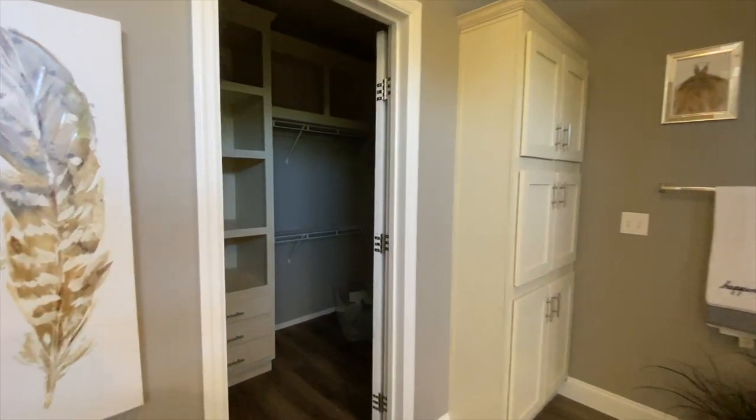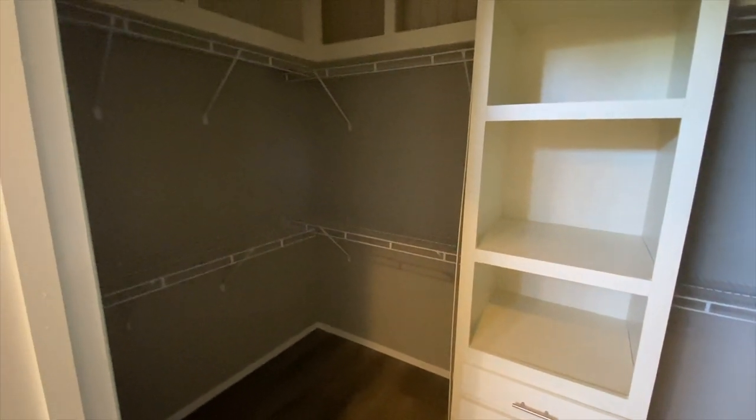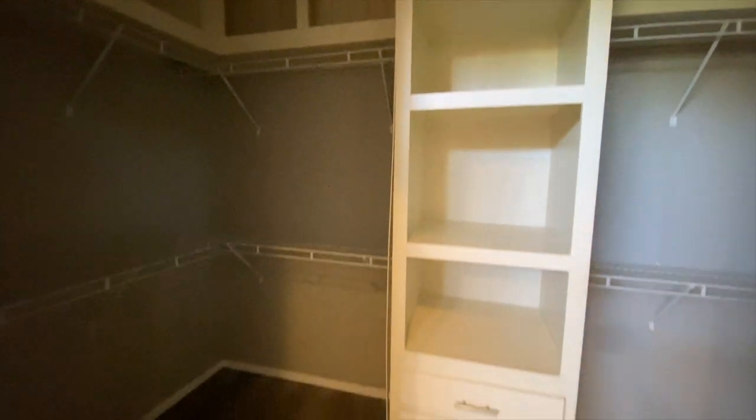Now through here is your master closet. Let's see if we got a light in here. Oh, it's not connected. So all of this is master closet. Nice use of space. You've got place to hang your clothes there and there, and you've got cubby holes all around the top. Really nice. Drawers here. And then more space over here. Really nice. And if you wanted to, you can extend the shelving on this wall. So really lovely. I love this closet. I love this bathroom too. Really nice.